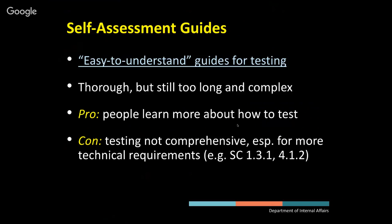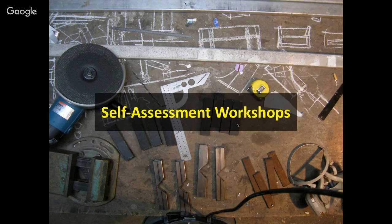On the plus side, running through these easy to understand guides helped those practitioners learn more about accessibility and how to test for accessibility. We also held a bunch of self-assessment workshops whereby web practitioners or the people doing the tests could just basically show up and say, this is one of the pages that we need to test. Can we look at it? And ask questions about particular aspects of that page that they need to test. And we would just all share how we would approach testing that particular aspect or component on their page.